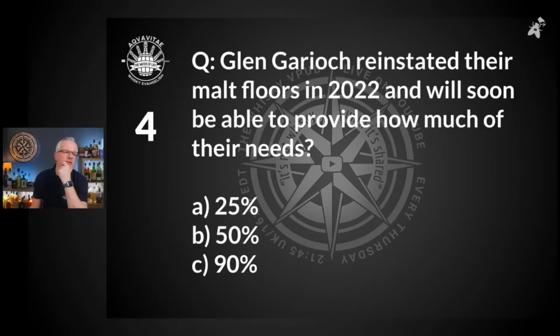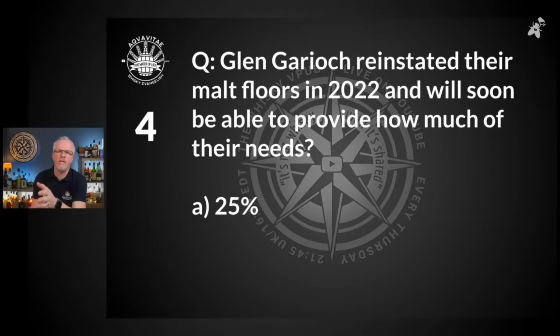I can tell you that it is indeed a mere 25%. It is A, despite the investment in their own floor maltings, much like Benmore, Lefroy, most of the other distilleries out there, with the exception of Springbank. It's always just a component of what they actually need.